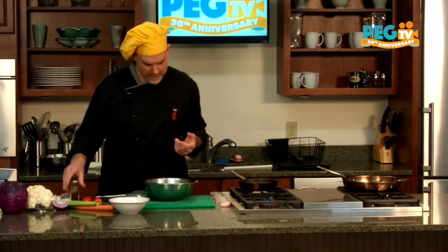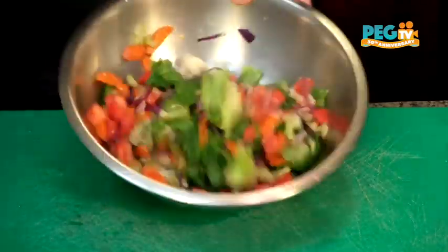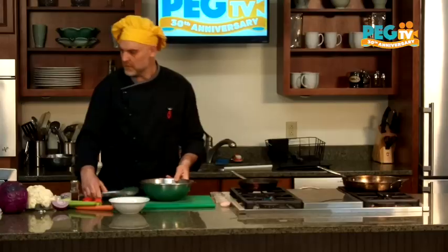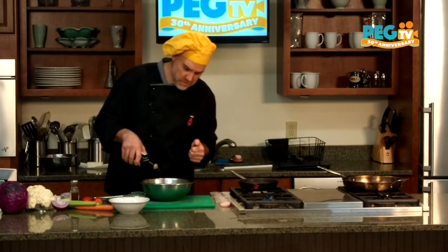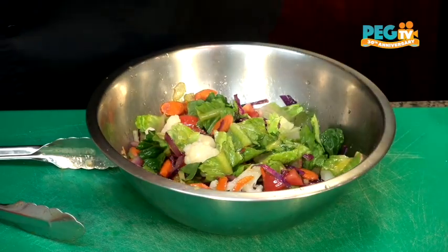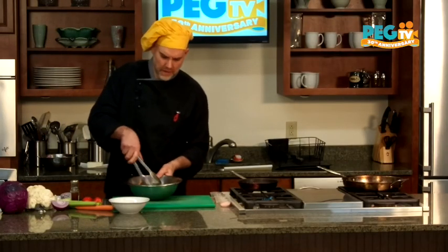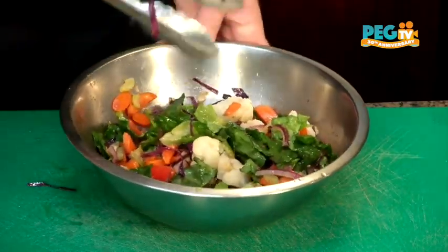All right, so there's my vinegar. Toss that around a little bit. Yum. We already have some olive oil from cooking our veggies, but let's add just a little bit more. Teaspoon, maybe. Let's give that a little turn. No big deal.